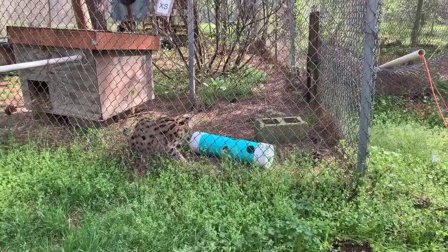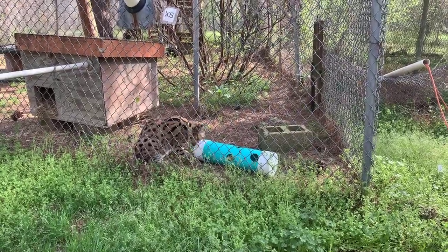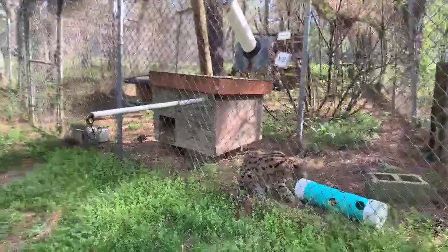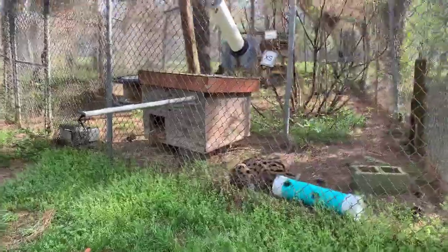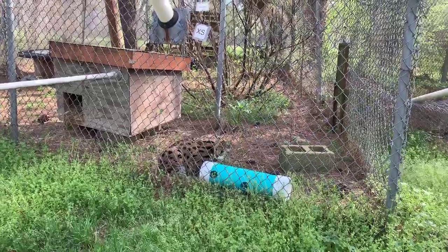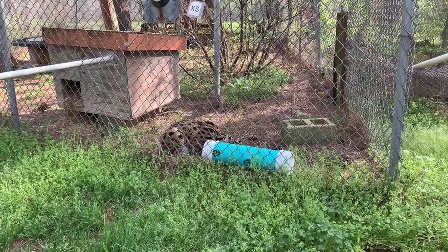We have a question about how old is Elvis? That's a great question. He was born in 2007, so he is 13. He'll be 13 this month. Actually, it's still March. Shockingly, it's still March. On April 27th, he will be 13 years old.